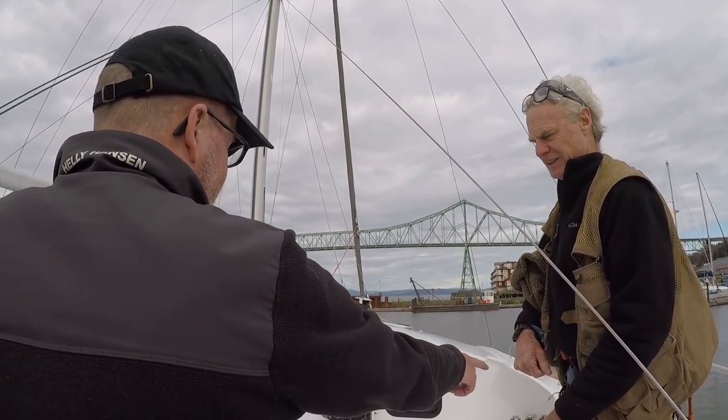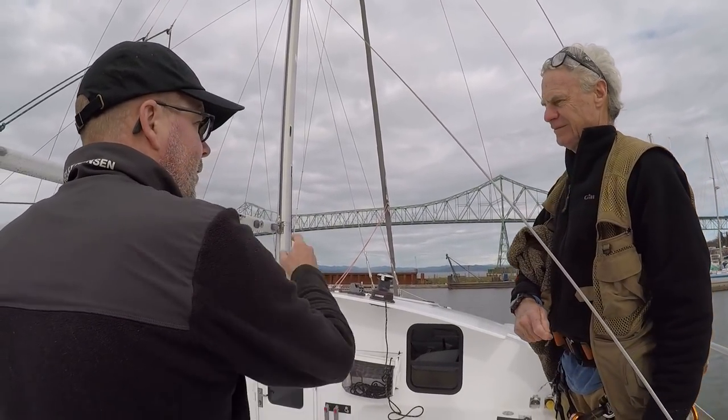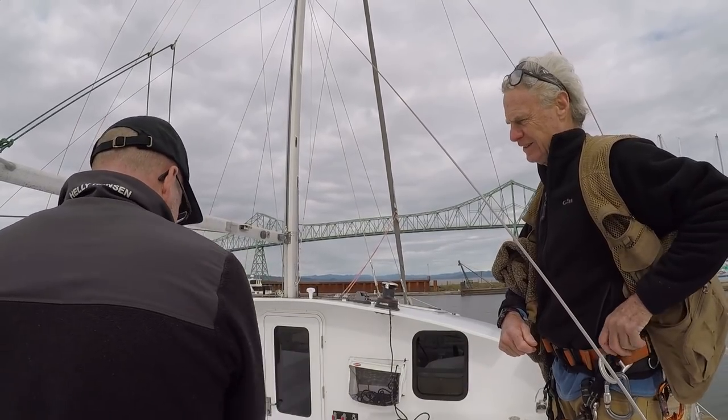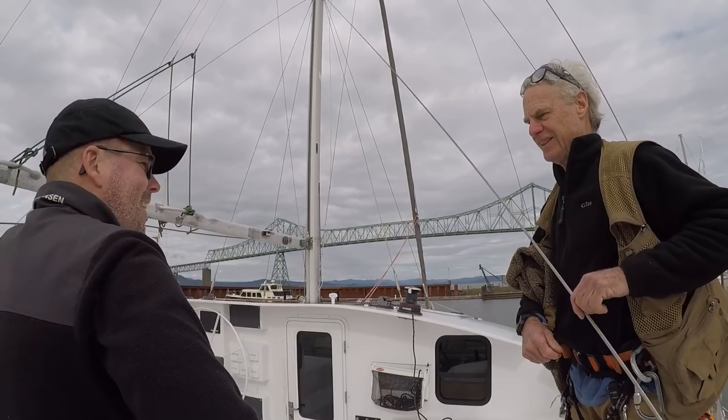Because I want to put tracks here with a jammer. I want to put a code zero on here, that off a screecher, sweet. And it'll run off that and then actually block over to these positions. Let's get started. There's some winches over there. I know.